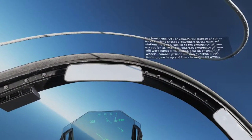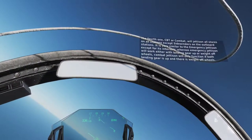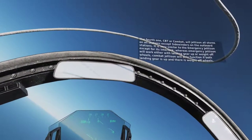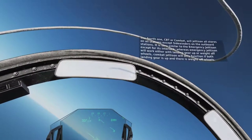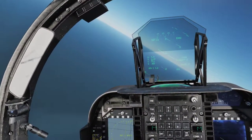The fourth one, CBT, or Combat, will jettison all stores on all stations, except sidewinders on the outboard stations. It is very similar to the emergency jettison option, except for its interlock. Whereas emergency jettison will work either with landing gear up or weight off wheels, combat jettison will only function if both landing gear is up and there is weight off wheels.